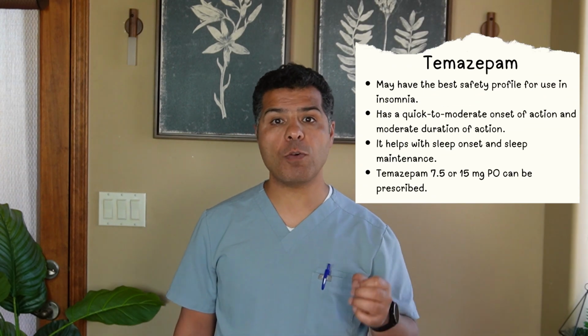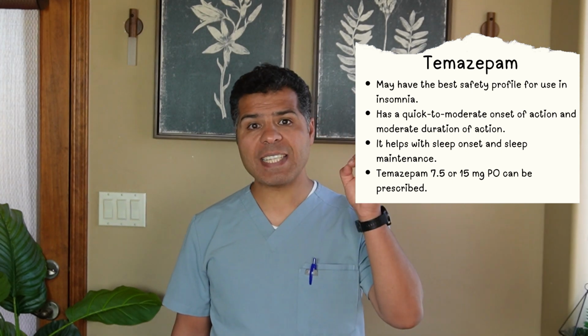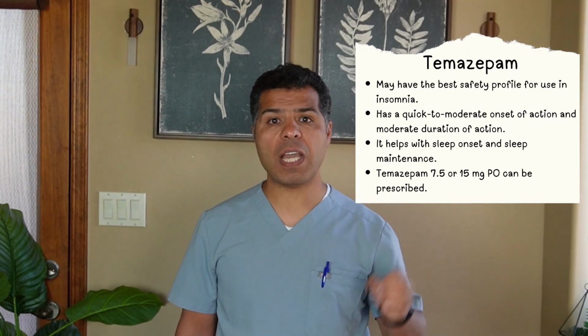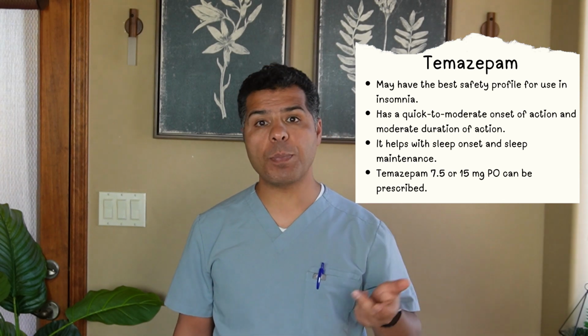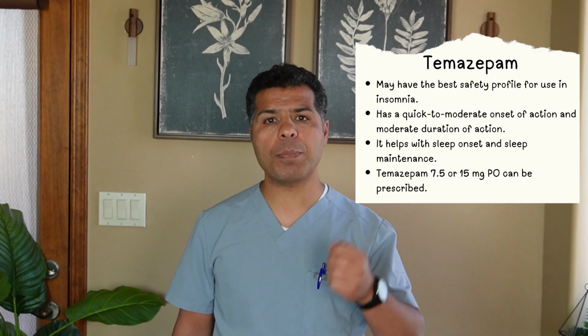Among benzodiazepines, Temazepam or Restoril may have the best safety profile for use in insomnia. It is available in most hospitals. Also, it has a quick to moderate onset of action and moderate duration of action. It helps with sleep onset and sleep maintenance. Temazepam 7.5 or 15 mg PO can be prescribed.